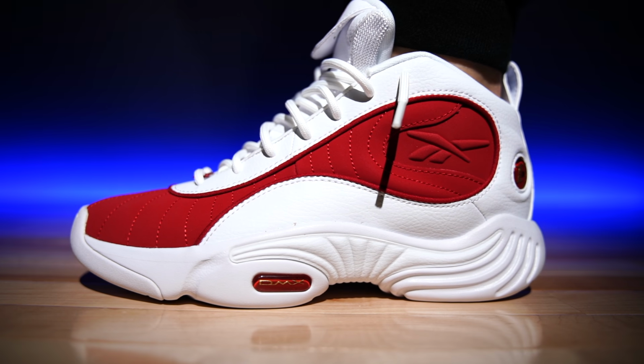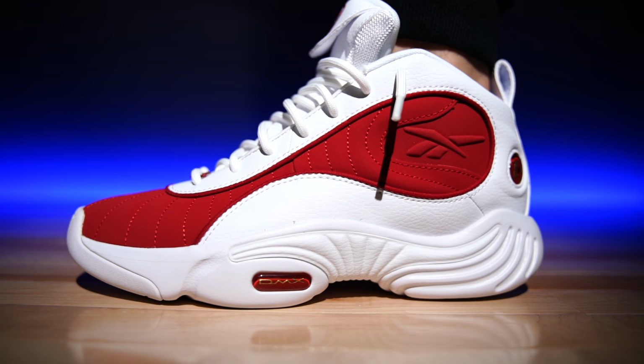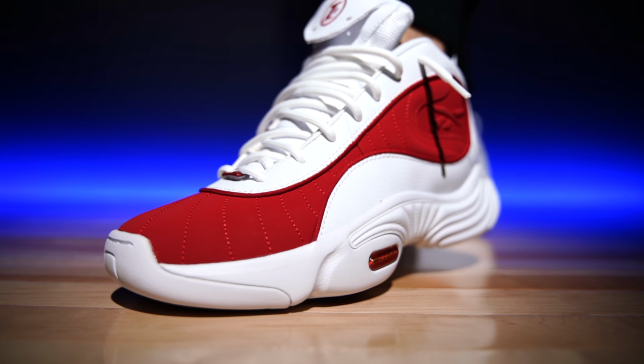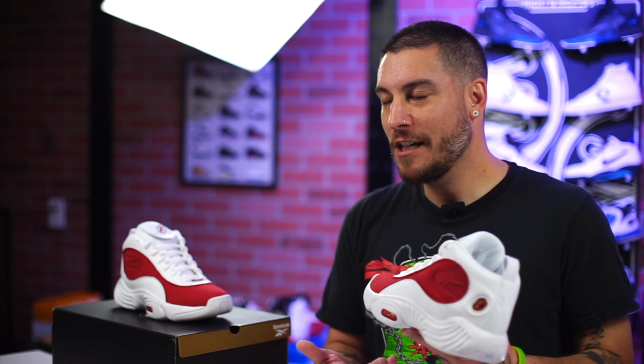Now, as far as the midsole, it's the same as the outsole. Originally 3D Ultralight. What it is now, I believe it's just EVA. It feels really lightweight and everything. It doesn't feel like anything special. They still have the DMX logo on there, to which I say, why? There's no DMX in here, you know what I mean? So look, it's disappointing.